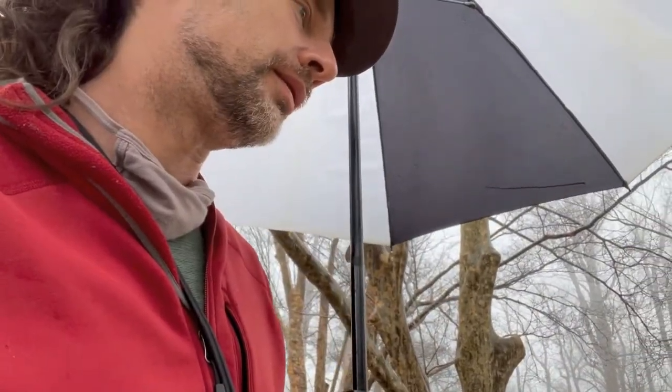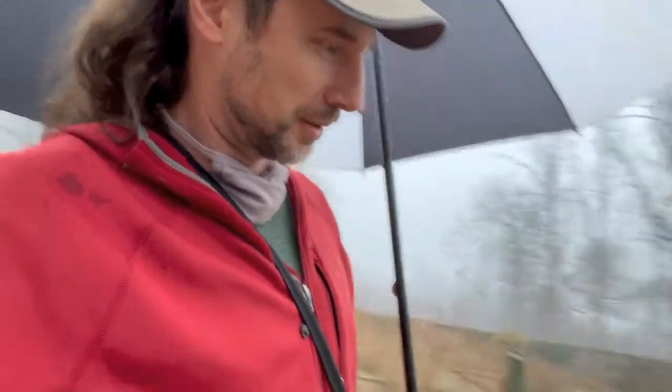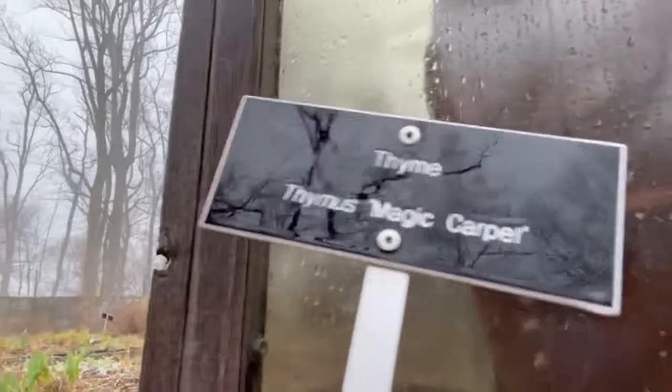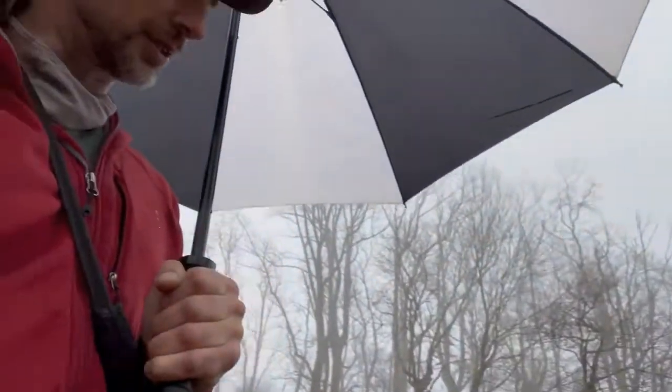Red vein encampment. Not sure I'm pronouncing that correctly. And it's like a miniature version of the classic gardens you'd see in Europe or something on those estates. There's this interesting sign here that says time, and there's this big clay pot. Not sure what the connection is. It's like they're trying to save time in a bottle.